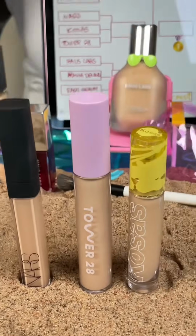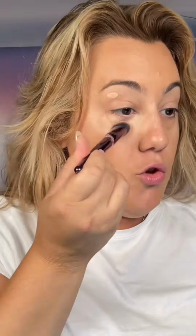NARS, Tower, Kosas. Let's go. We all know our Radiant Creamy Concealer. She's our girl. NARS, you can see already how much thicker in terms of viscosity. This has been around for over a decade. If you are super dry, here is the level of coverage you're getting. You can see the split face. You will get creasing with this concealer. I would highly recommend using this with a powder. Here's my NARS Radiant Creamy on one eye. This is the kind of concealer that toes the line between that just natural look and that made up look.